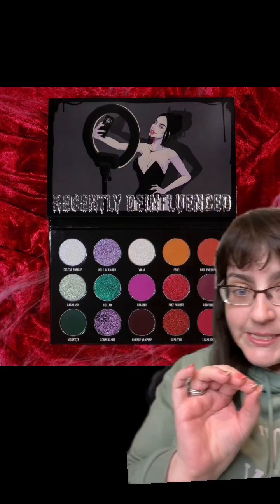But I do feel the formulas look really, really interesting. And I like the entire idea around this. I like that there's an additional Halloween palette. I love Halloween. I won't be getting this one because I am trying to be a little bit less ridiculous. But I do think it's cute.